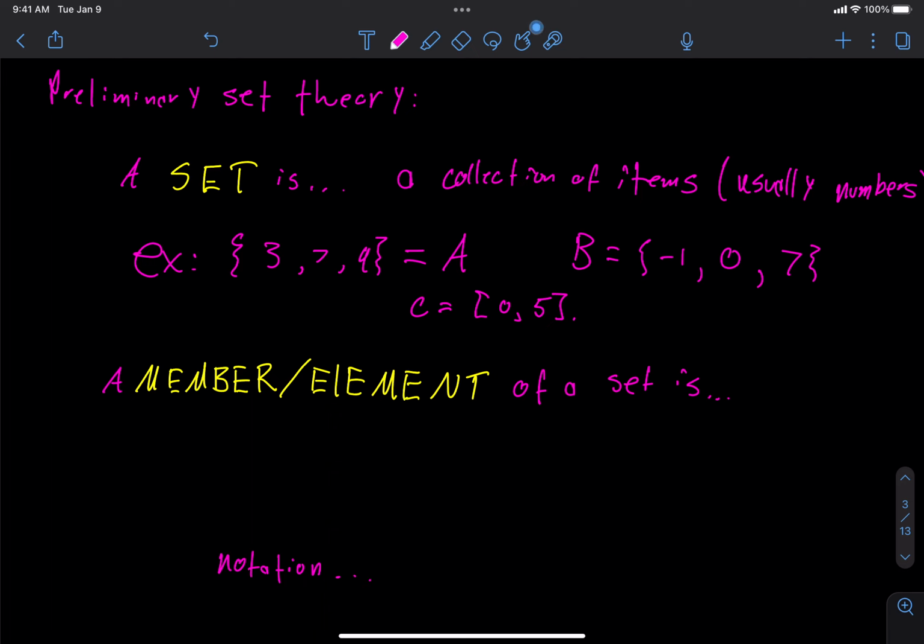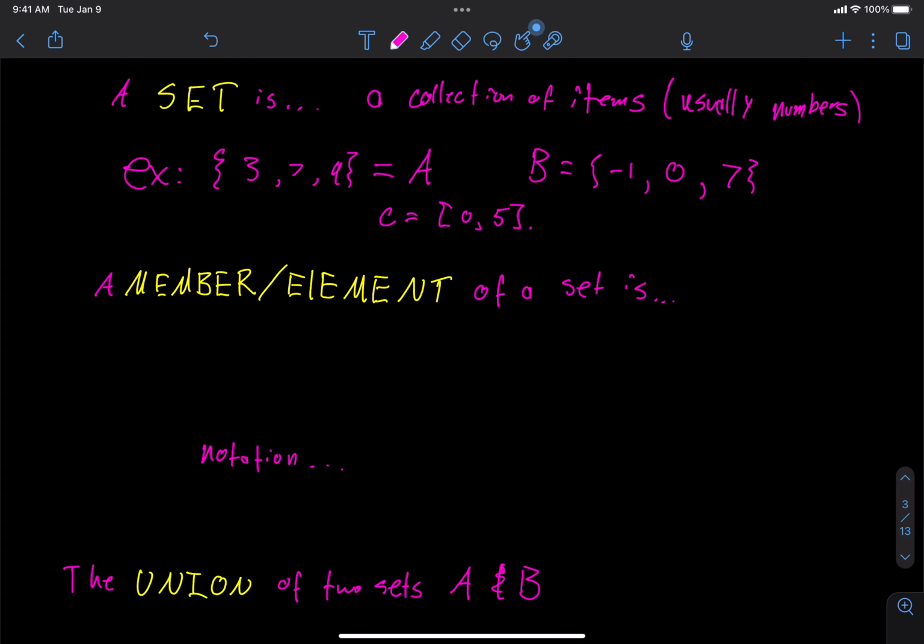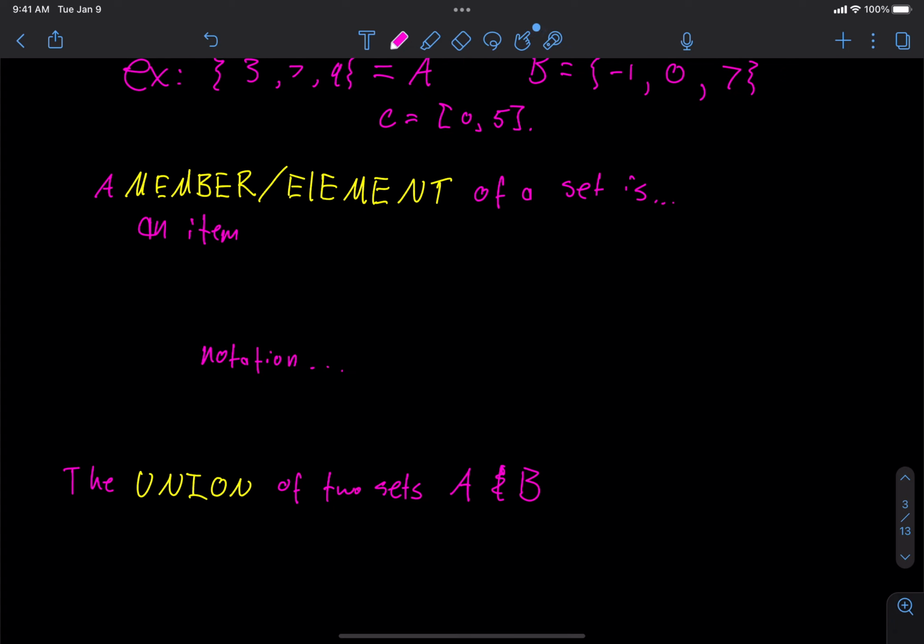Well, in the set C, it's actually confusing, but I have infinitely many numbers. The way that this notation works is it actually refers to every single number which is larger than 0 and smaller than 5. Okay? So that includes numbers like 0.197364112. Stuff like that. Fractions, irrational numbers, all the numbers which are between 0 and 5. So we can have sets that have infinitely many members or elements, which is what the next thing is about. So a member or an element of a set is an item or number, for us, typically, an item contained in the set.